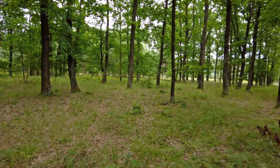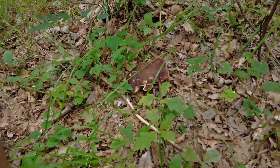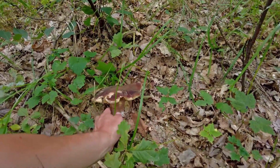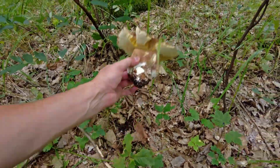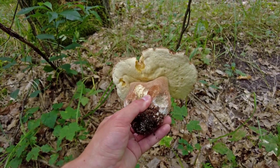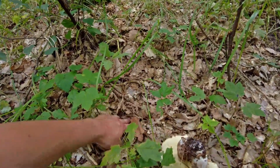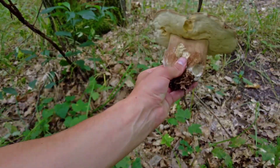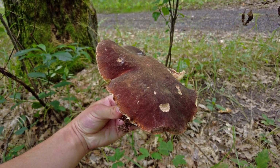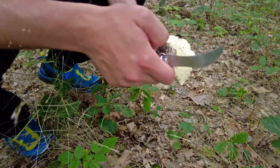I didn't notice this guy when I was going by for the first time, but this is the second time. I can already see this huge summertip. I don't really believe it's healthy because it's so huge, but it's really heavy. I give it a chance. The forest is quite dry. There are not many edible mushrooms, but this one could be nice. I'm wondering. So let's check it out.